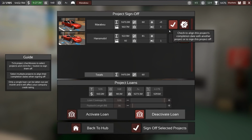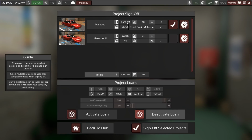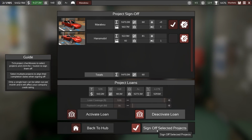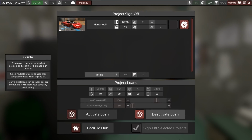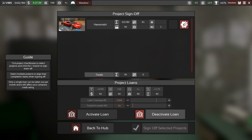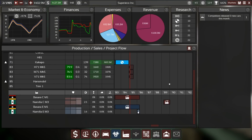Agree. Now, Marabu, deactivate the loan. It's pretty big costs. Yes, 470 million. Ouch. Sign off the selected deactivated loan. Hansmobil, you stay put. For now. Back to the hub. Let's see what comes out of this.